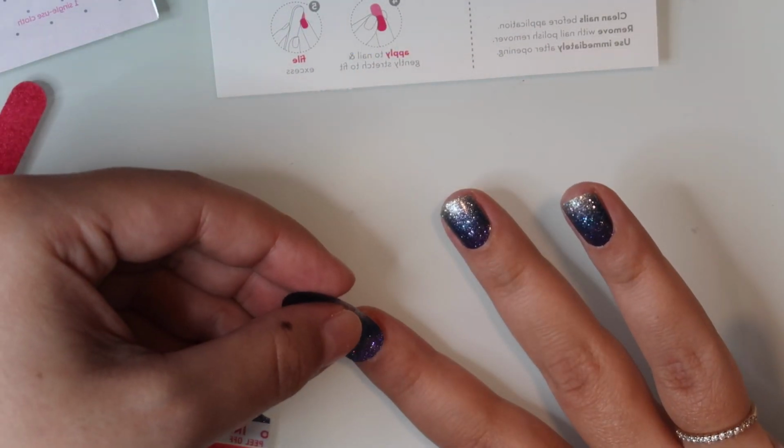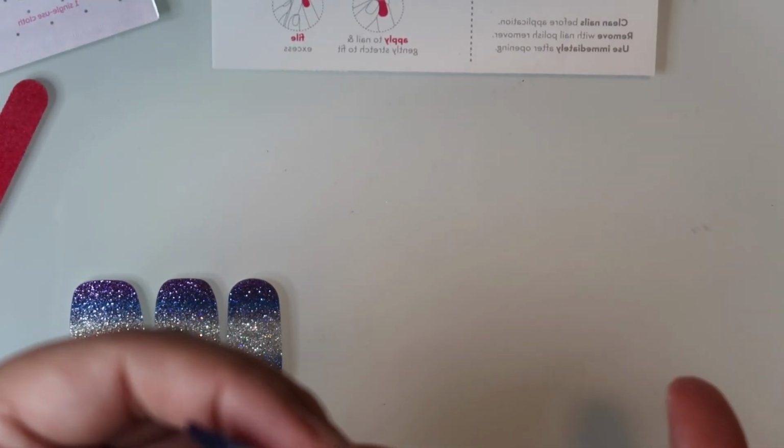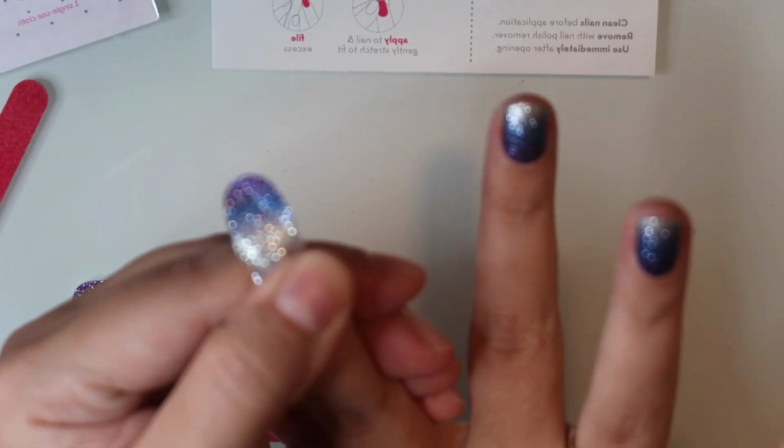Oh. I don't know, whenever I go to the nail salon, they do this too, because they don't want to clean up the side of your nail, so they leave a blank space. It's the most annoying thing.